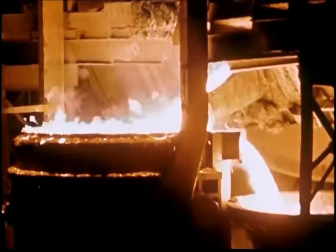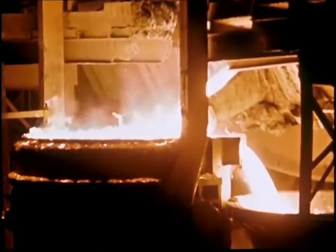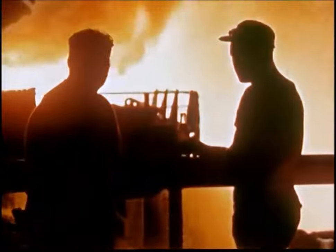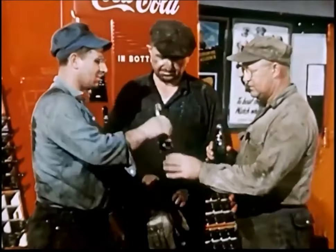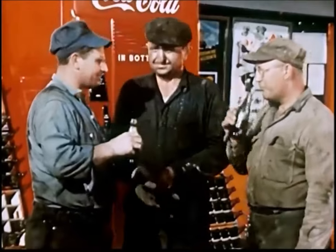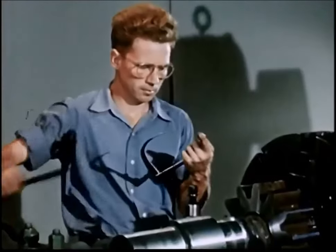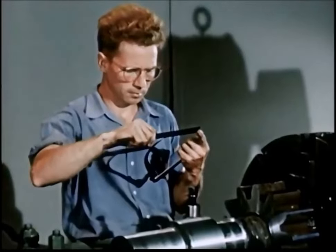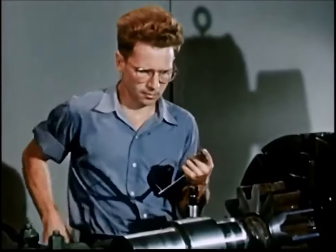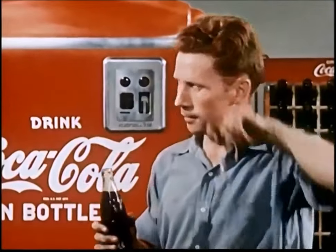And everyone in the plant realizes the safety value of alertness on the job. For the men who work with molten metal, for the men in the foundries and mills, here's real refreshment for people whose jobs require alertness. And what job doesn't? The men of the machine shop, too, where precision is needed to the thousandth of an inch. Enjoy refreshment on the job.